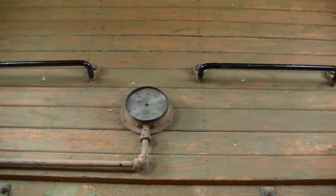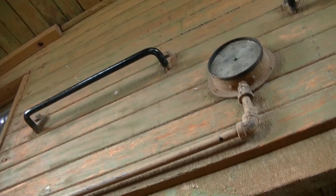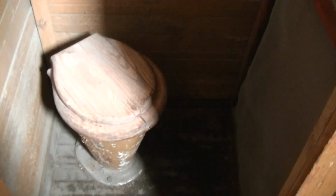They had an air brake gauge. You couldn't leave a station without having a correct amount of air on the end of the train. And they've got the ladders down so you and I can't go up there. And of course, the ubiquitous toilet hole right under there.